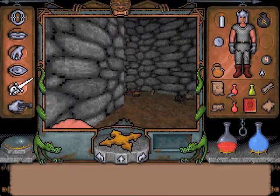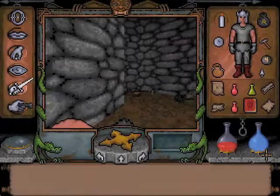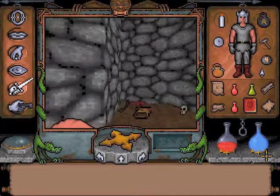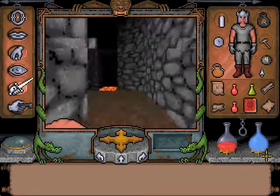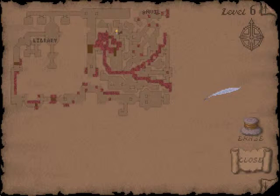No, I didn't want to pick that up. What have I done? Where'd that come from? Let's pop it there. Oh, this is not the way in. But I have been here before. So. Okay, that's the way in. Up there. Duh.